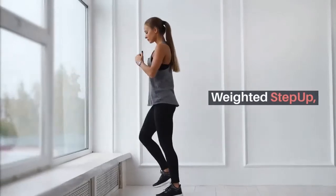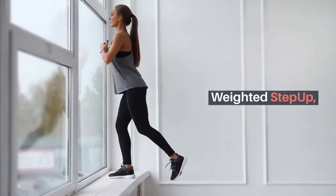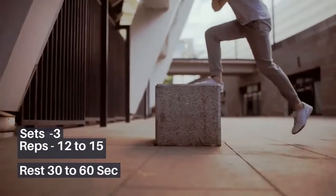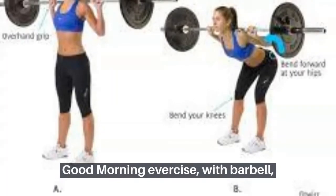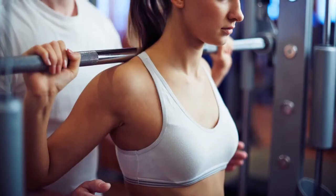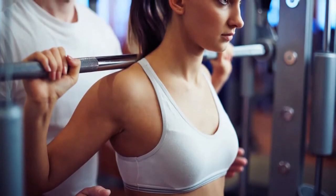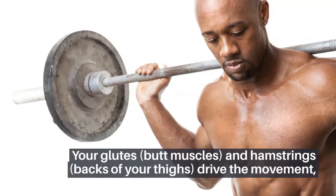Weighted step up. Step up, for really targeting the glutes. Keep the weight in the heel to put more emphasis on your rear. Good morning exercise with the barbell. The exercise primarily strengthens the muscles on the backside of your body. Your glutes, butt muscles, and hamstrings, backs of your thighs, drive the movement.